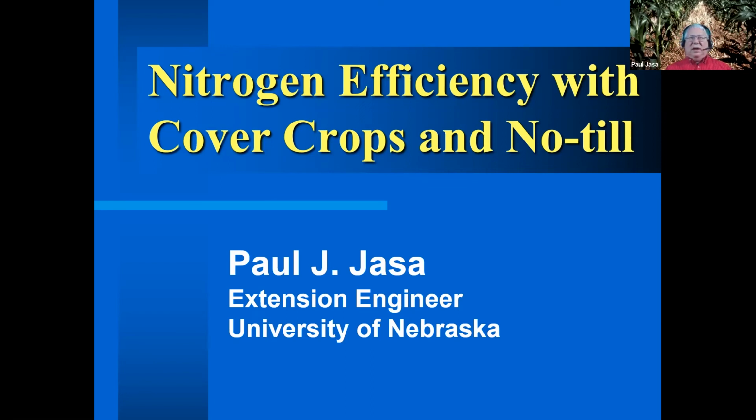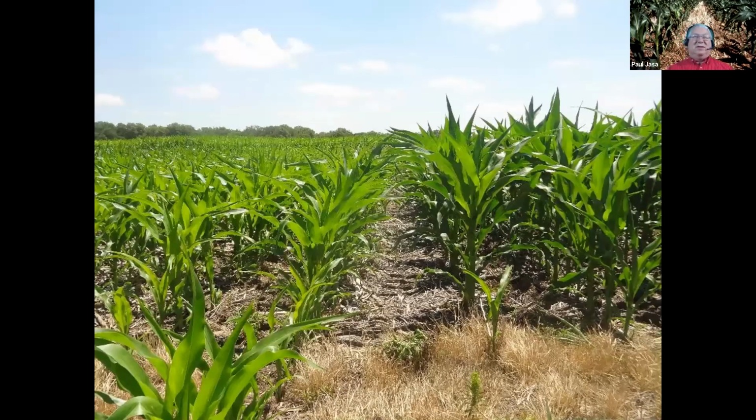And so with that in mind, this is a set of plots at the Rogers Memorial Farm. There's an obvious difference in growth here. These plots were planted the same day. That is the same variety, the same everything. This is 35 years no-till roughly. The obvious difference, the left versus the right. On the left side is corn into soybean residue. On the right side is corn on corn.